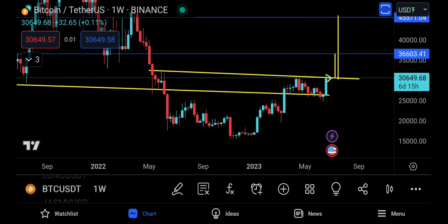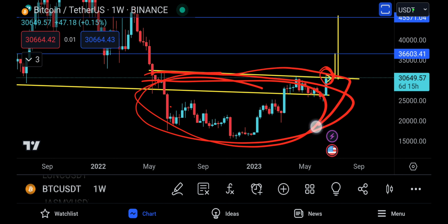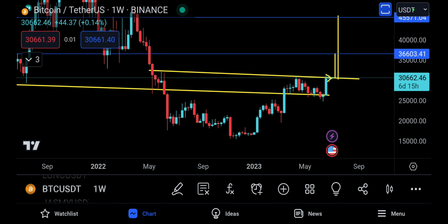And I always say this: patterns are good, but remember, if you're not going to cross any resistance, all of these patterns are meaningless. Even if you've been making the pattern for a very long time, they're going to be meaningless. It's something I've talked about so many times, and the rule still remains the same. Even until now, it's going to be the same.